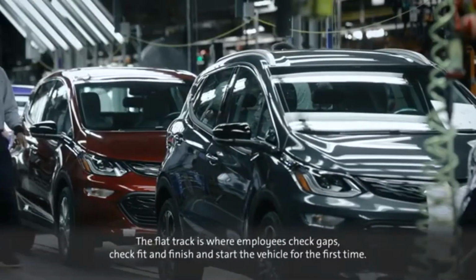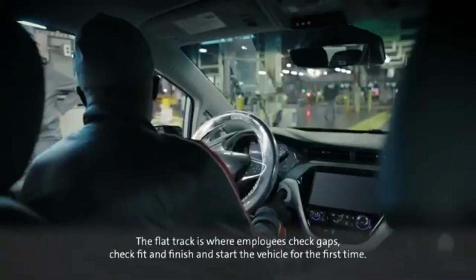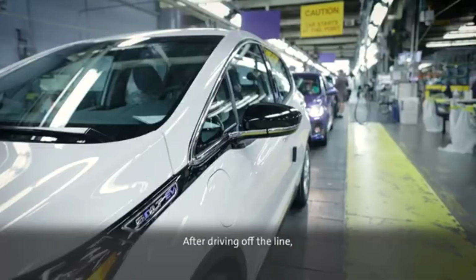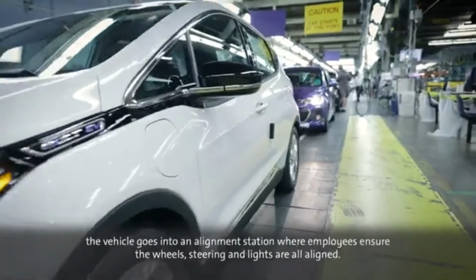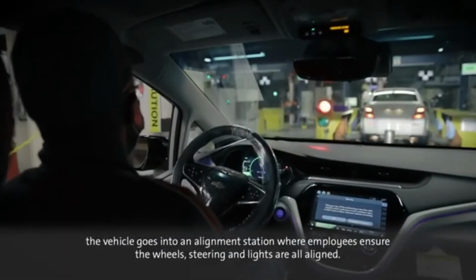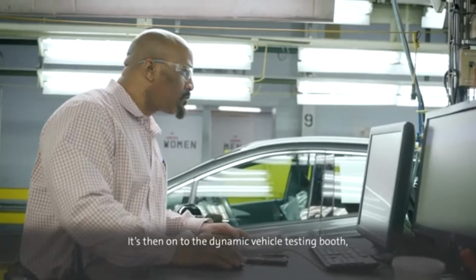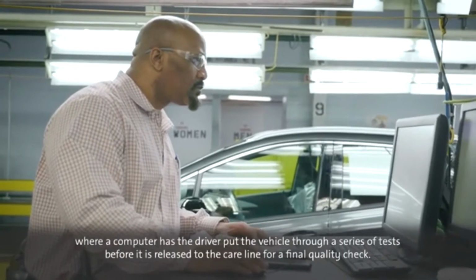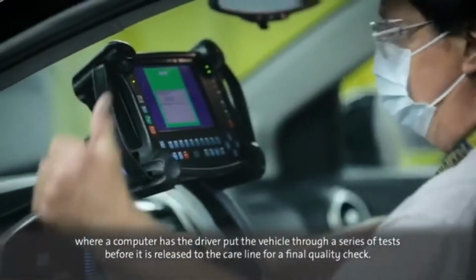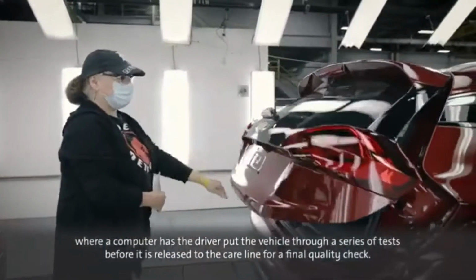The flat track is where employees check gaps, check fit and finish, and start the vehicle for the first time. After driving off the line, the vehicle goes into an alignment station where employees ensure the wheels, steering, and lights are all aligned. It's then on to the dynamic vehicle testing booth, where a computer has the driver put the vehicle through a series of tests before it is released to the care line for a final quality check.